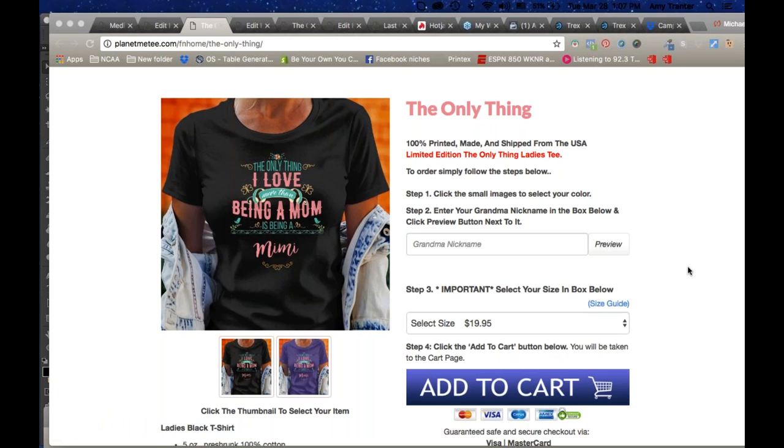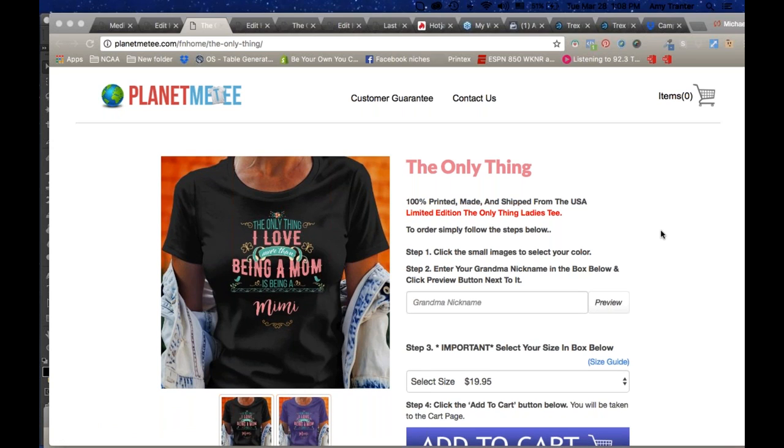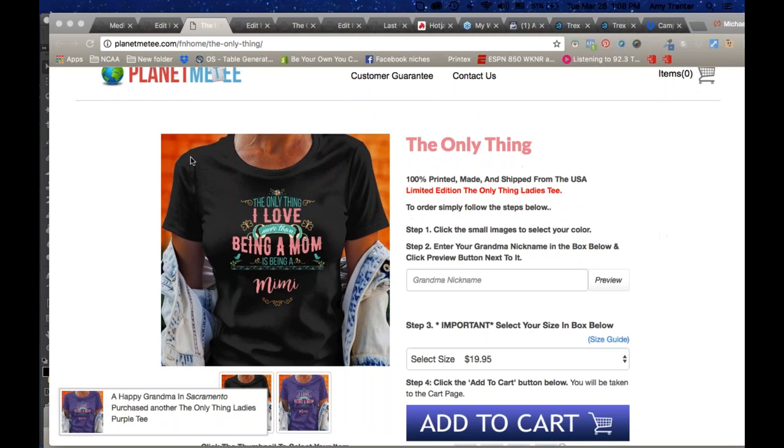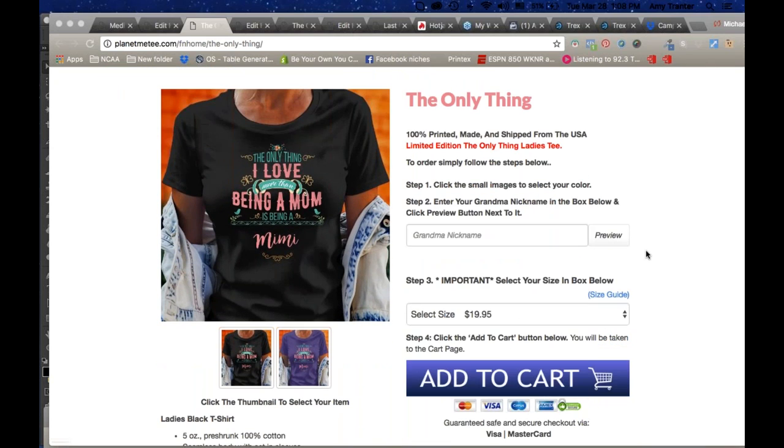But a couple of the things that I wanted to make sure you guys understood: obviously this was a funnel campaign, and we wanted to remember, on a funnel campaign, or even really this can translate over to a regular campaign, I just wanted to give them two simple options. Both of these designs looked really good on black and purple, and so I wanted to add that in there.